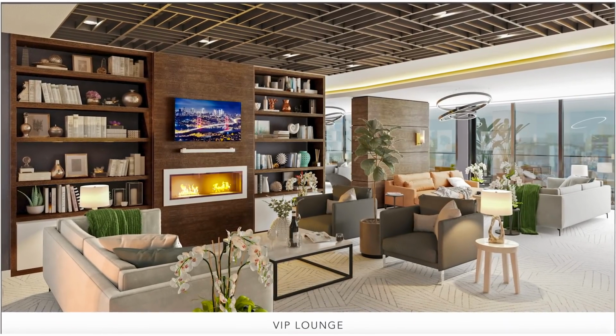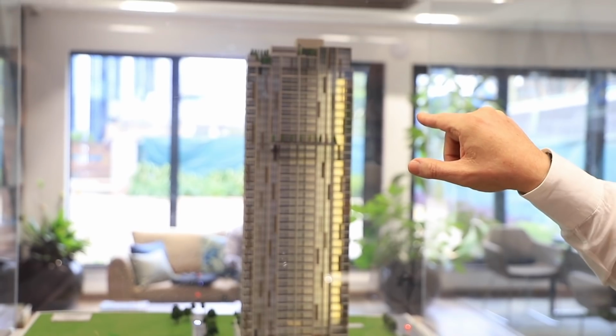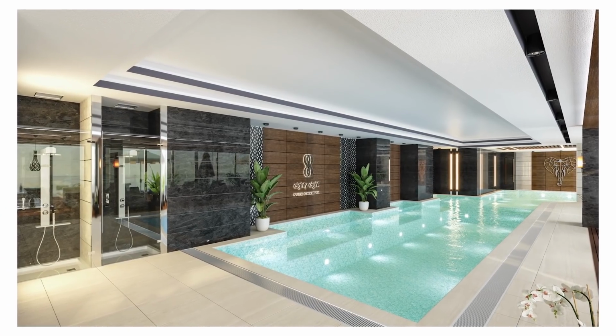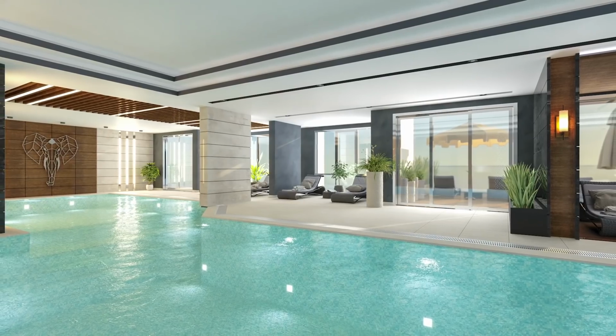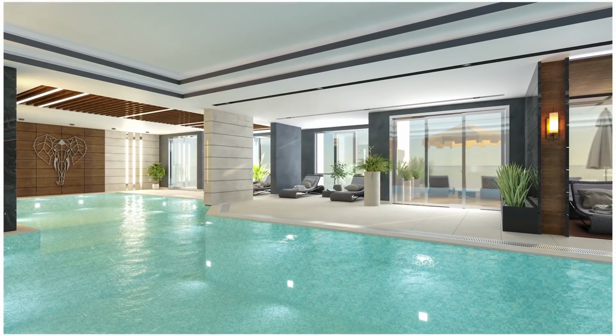And inside the terrace, there's a 21-meter pool. It's huge, and it's solar heated. Even the floor is going to be heated. So you can take your shoes off, you can walk around and be nice and warm.